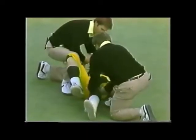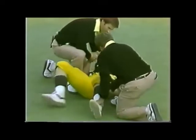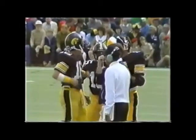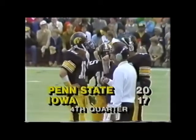He has really shown that he has an amazing leg. He tried a 56-yarder and was wide, but he had the distance. This is fullback Fred Bush, who is down on the play. 2:31 to play in the game. A timeout on the action. The score, Penn State 20, Iowa 17. We'll be back right after this.